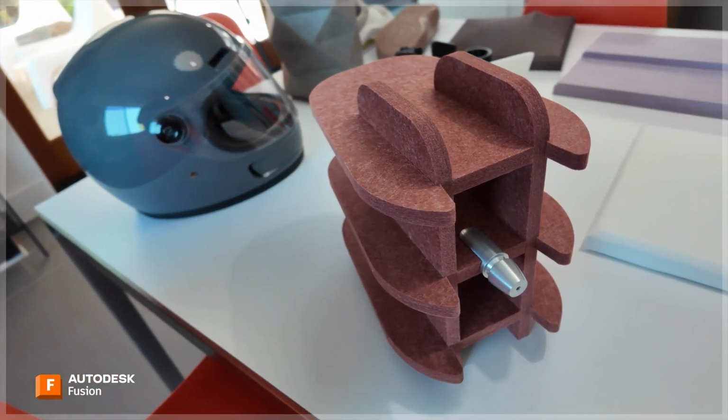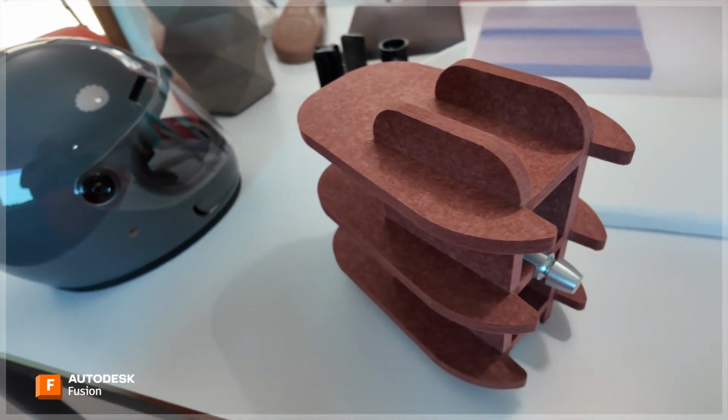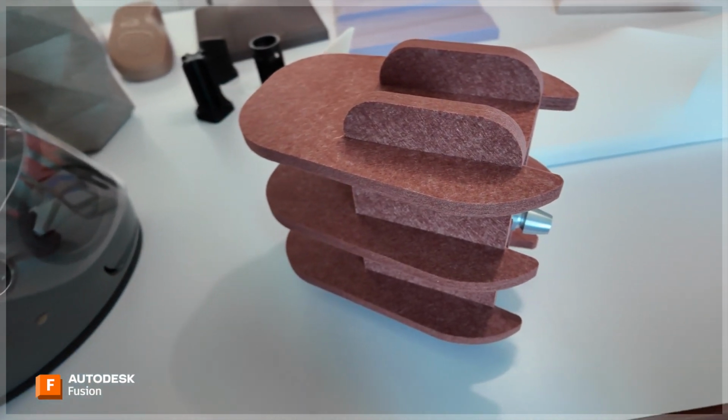Yeah, and then this one's interesting too because it's flat packed, right? Like this is all friction fit together, so you would save a ton of energy shipping this stuff, right? Like if you were to send it out, simple enough for a fabricator to put it together and put it up.